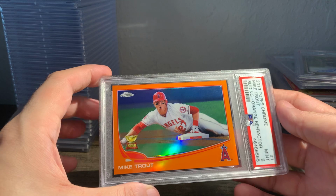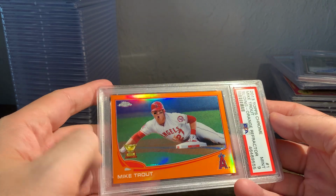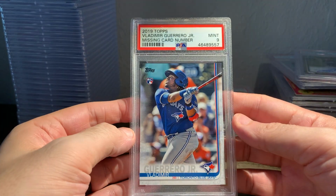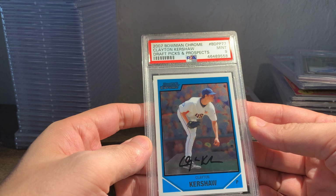Would have loved for this to have been a 10, but I'll live with a 9. I think I paid, I'm just scratching that case right there. I think I paid something like $80 or $90 for this card raw. Knew this would probably get a 9. I was fine with that. Found that in a box.